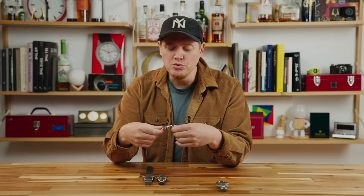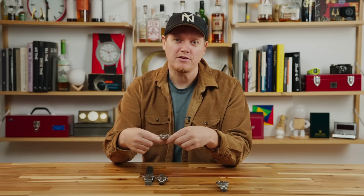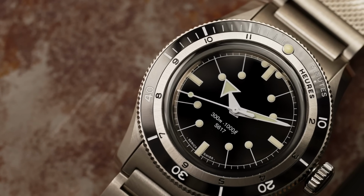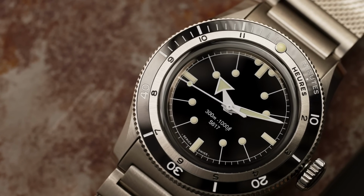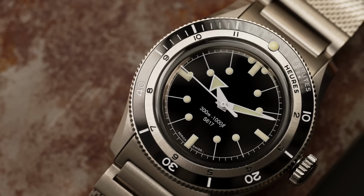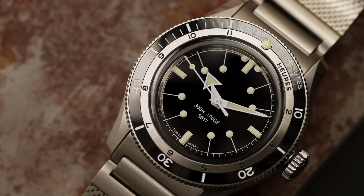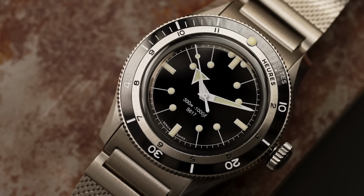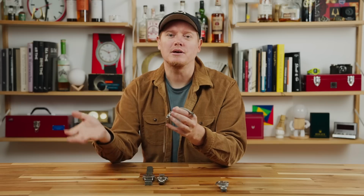I want to start with a newer watch from a French brand called Sarica. This is the 5303. It is a dive watch, and they pitch it as a dive watch that also has the ability to work well in formal situations. There's certainly a slightly luxurious feel to this watch, but it has many of the components that we typically associate with dive watches. And I don't mean just a rotating bezel.